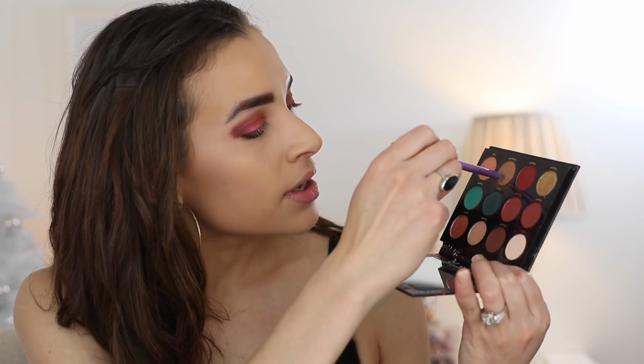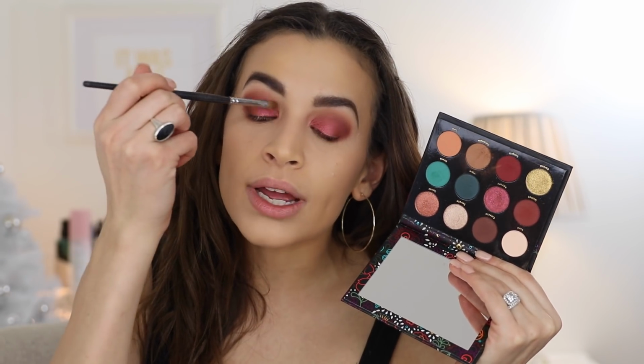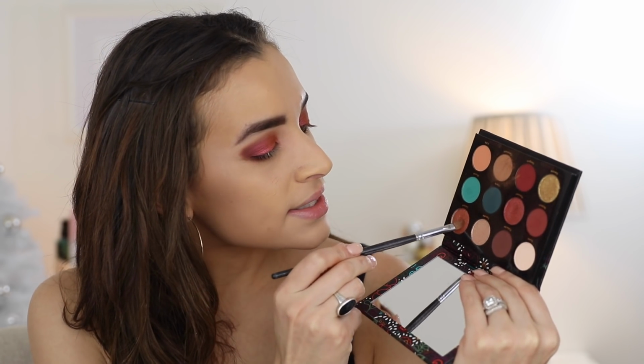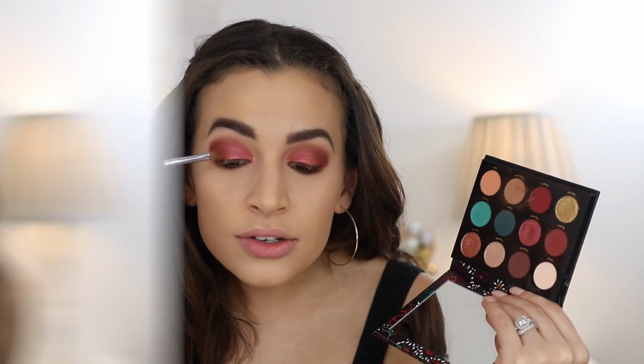So I just threw on some brown liner in my waterline, and I want to smoke it out so it's a little bit more burgundy toned. So actually let me start off with Caramelo and bring that down a little bit further. I also just want to take the tiniest bit of Celosa. I wanted to put it right in my inner corner, but I think I'm actually gonna do a little pop in the center of my eye. Just give it a little bit more dimension. All right, so I just threw on some lashes and my eyes are done.